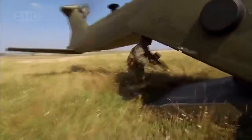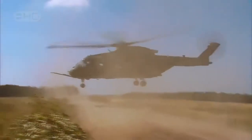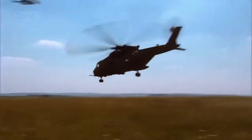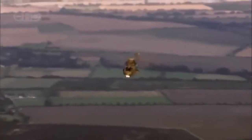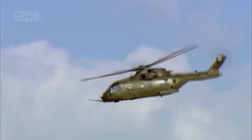Within seconds, it's all over. All that's left is an empty car and an empty sky. The secret to this maneuver is the sheer power and computer-managed precision of the EH-101's engines. To deconstruct how they work, watch this again.